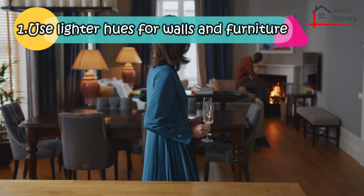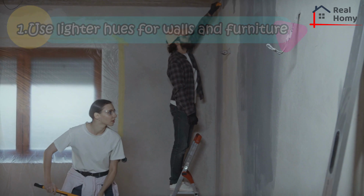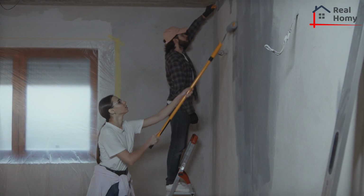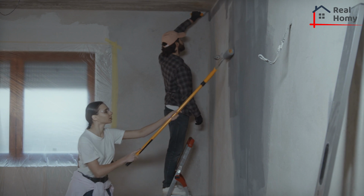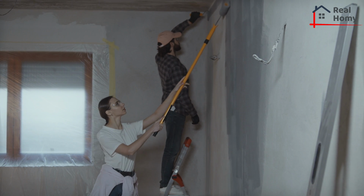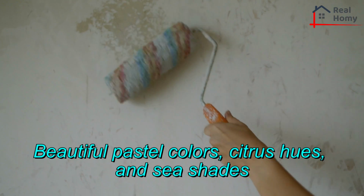1. Use lighter hues for walls and furniture. It's well documented that light colors of paint can help you visually expand a small room. However, it doesn't mean your choice is now limited to 50 shades of white. Beautiful pastel colors, citrus hues, and sea shades are all at your disposal. The only rule is to pick the lightest version of your color of choice.